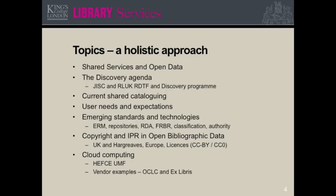What we came up with in terms of a report was to pick apart various topics. We looked at shared services, so the agenda that HE is facing under government direction and David Willetts' now famous speech about sharing backroom functions. We looked at open data at a very broad level, not just open bibliographic data. And of course, we've put all of this in the framework of discovery. So RLUK were involved with JISC for the RDTF, that's now become the Discovery Programme, and of course Discovery was a central driver to this working group's undertaking.